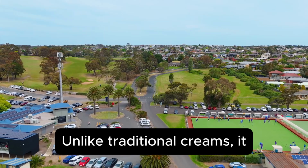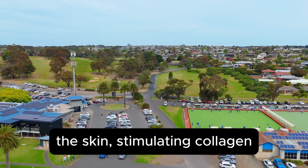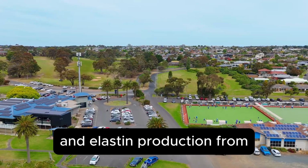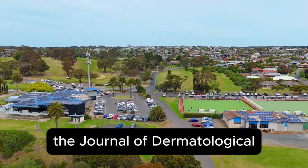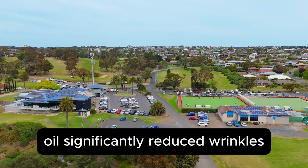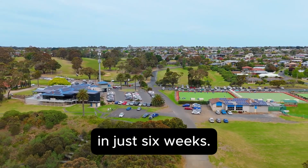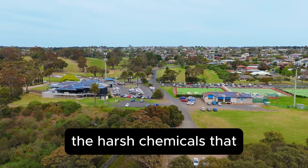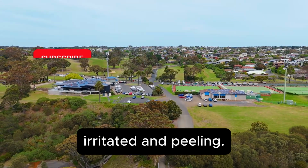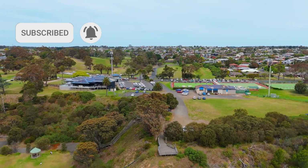Unlike traditional creams, it doesn't just hydrate the surface, it penetrates deep into the skin, stimulating collagen and elastin production from within. A 2022 study in the Journal of Dermatological Science found that castor oil significantly reduced wrinkles and improved skin elasticity in just 6 weeks. That's faster than many luxury treatments, and without the harsh chemicals that can leave your skin irritated and peeling. It's like a natural reset button for aging skin.